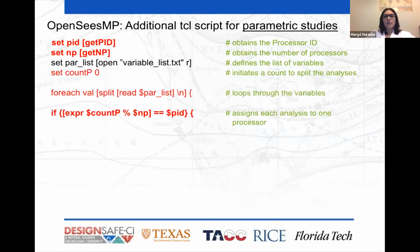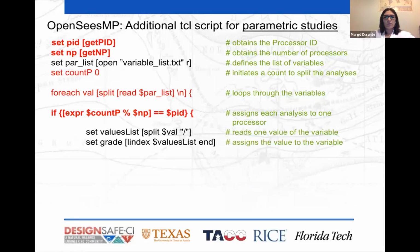And then with those two commands, you create a loop that goes through all the available variables. We read how many analyses you need to run in total, and we split each analysis to the first available processors. So that's the script that splits the analysis among the different interpreters, and so among the different processors that you have. After doing that, you just need to select one value from the variable list and assign this value to the variable that you want in your script.